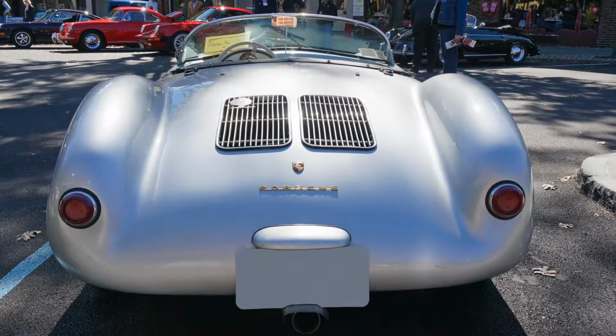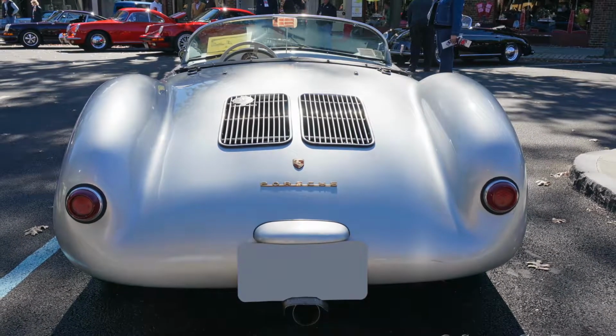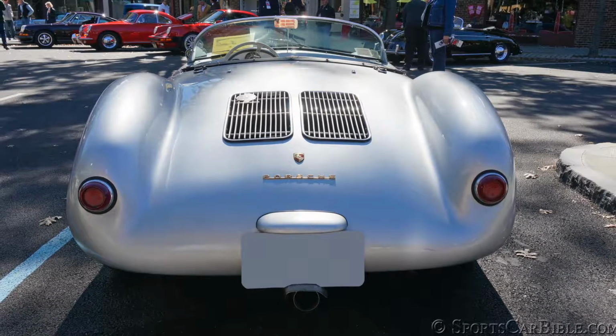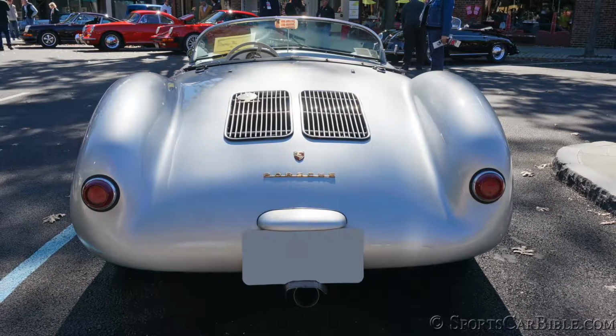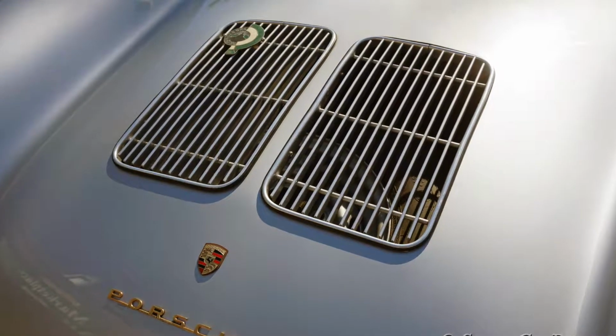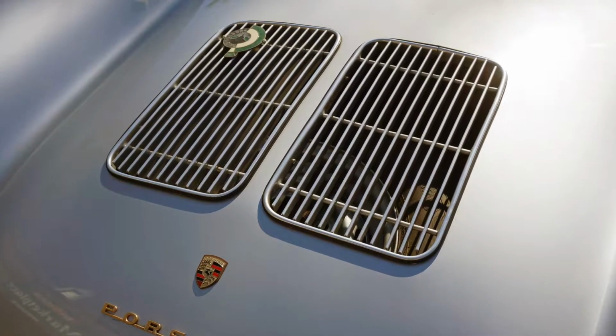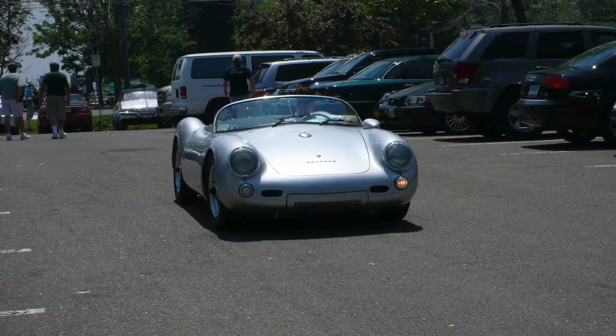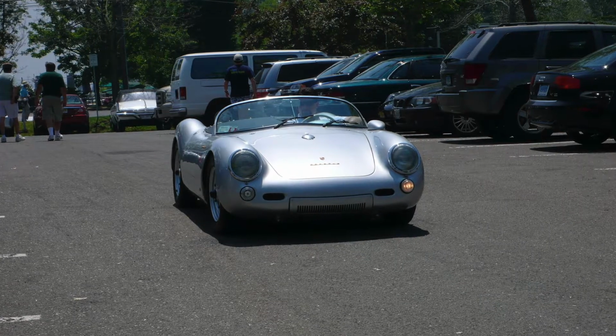The engine used was the 4-cam flat-4 356 engine of 1.5 liter or 91 cubic inch, instead of the pushrod type found on the regular 356. With 2 spark plugs per cylinder, it managed to develop 110 horsepower at 6,200 RPM.